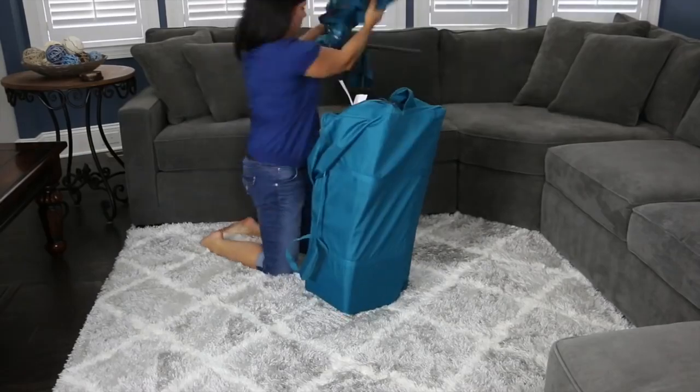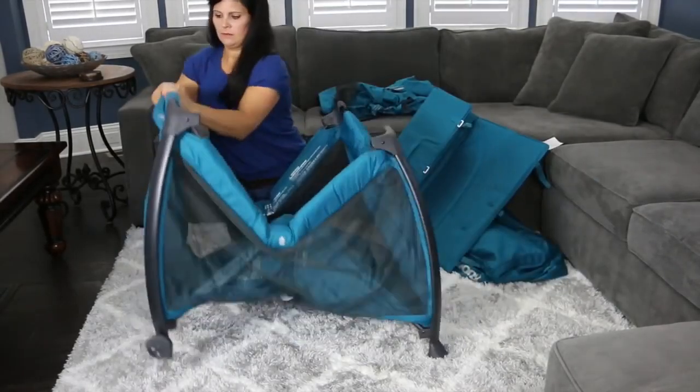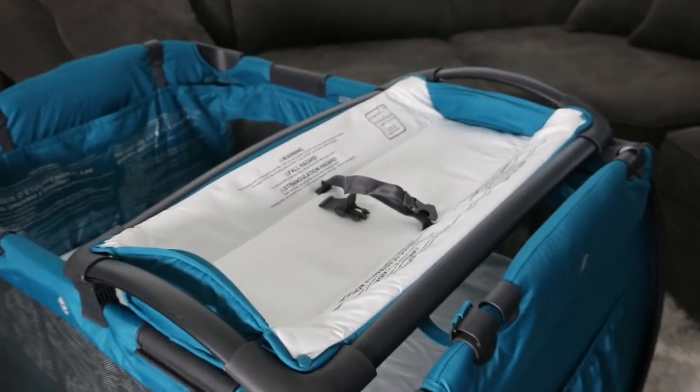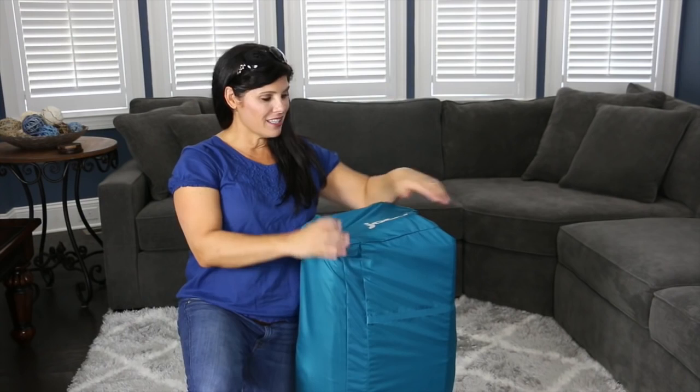You're going to take everything out of the bag. You're going to set up the Playard just like you normally would. Make sure all the rails are locked into place. You're going to attach your changer. Then if you need the bassinet, you can either put that on, or if you don't need it, you don't have to. And then you'd also put the parent organizer on, and then you're all set up and ready to go. So this is the Joovy 2017 Room.